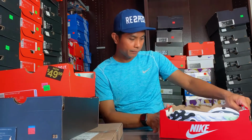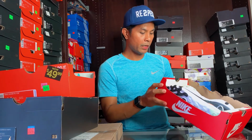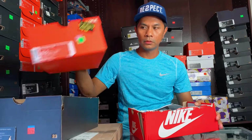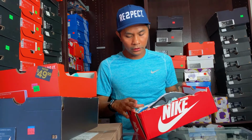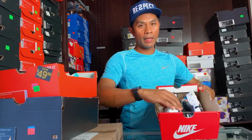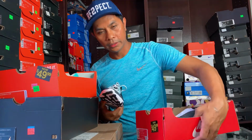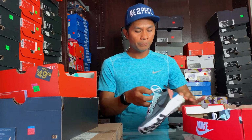And lastly, not really sure if it's a price mistake when they had this on the hash wall. We call it the hash wall, the clearance wall, because they took off the top cover or the top lid usually. And I think this one is just a new release, so probably someone returned it. And we got the Nike React Element 55. Retail is $130 and I picked them up for $49.97 with the additional 30% off.